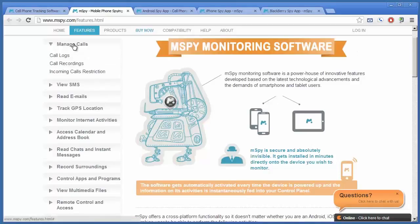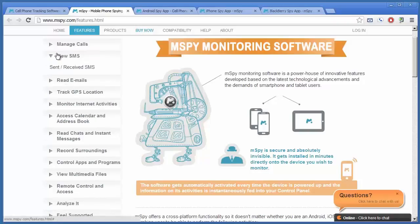So manage calls. You can pull up a list of call logs and call recordings themselves, and you can put restrictions on the calls, meaning if you have, for instance, a teenager who's not supposed to make calls after a certain time in the evening, say 9 o'clock, you can set up restrictions to stop all incoming calls after 9, so they're restricted.